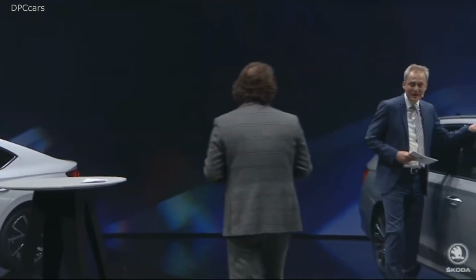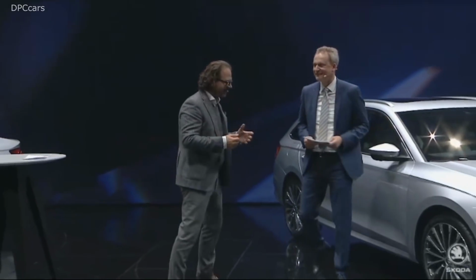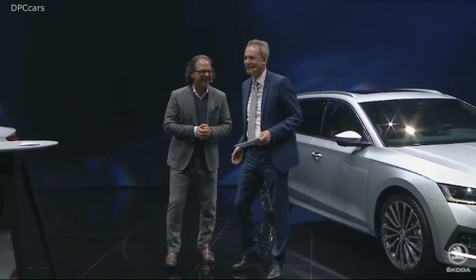And Oliver, how do you feel? Are you a really happy person now? Yes, Kisha, I'm super happy with this car. Same with me. I have to say, the whole team is very happy.